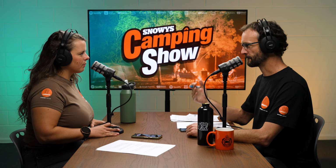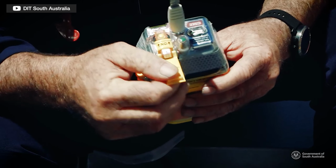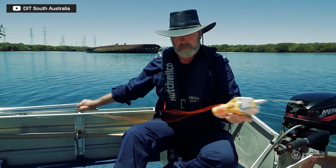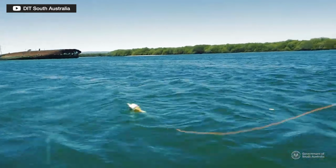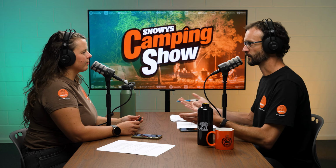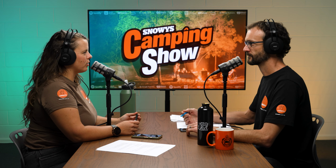But before we go into too much detail, there are four different types of beacons. There's a PLB, as you mentioned, a Personal Locator Beacon. An EPIRB is for a water vessel. It's got to be mounted on a boat, it's not carried in a pocket, for use beyond 2 nautical miles. You can use a PLB on a SUP or a kayak or whatever within 2 nautical miles, which is just under 4K, I think about 3.7 or 3.8K.